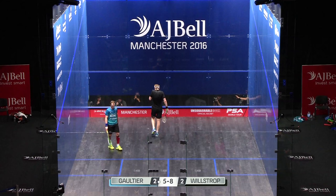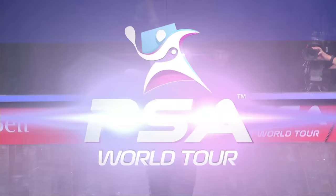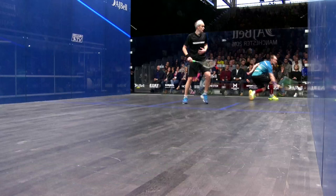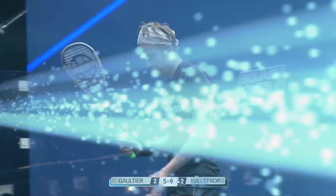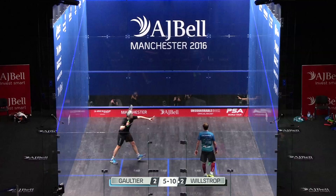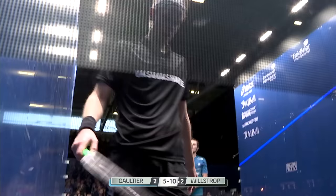It's bread and butter. It was a lovely exchange up and down that backhand wall to the back of the court between the two, and then Willstrop capitalised on the loose ball. Quality from Willstrop presents the Englishman five match balls, and he's done it. The unforced error for Gregory Gaultier.